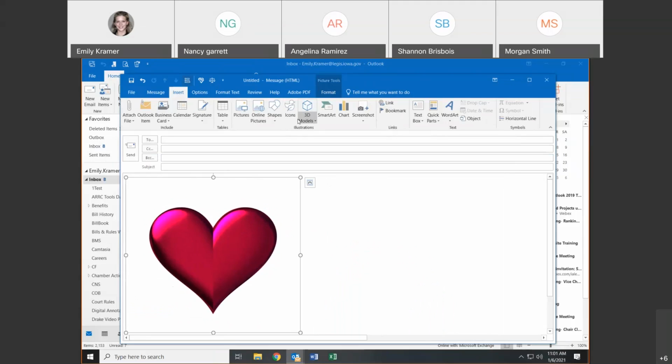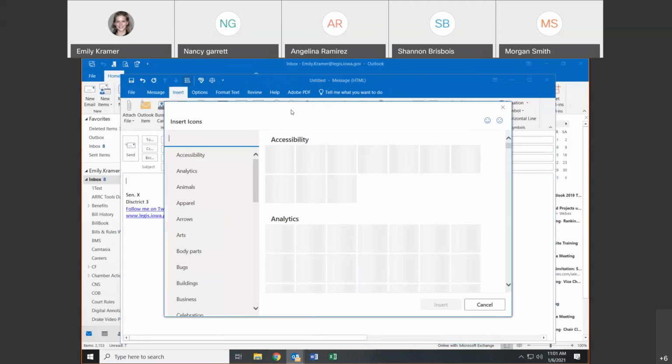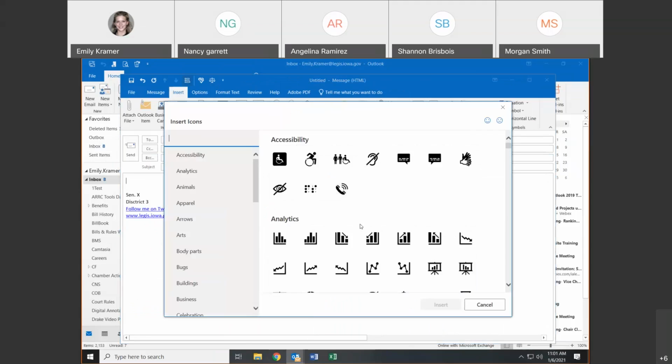There's shapes. There's icons. Icons is kind of new with this version of Office as well. They're just black and white. Basically, they're kind of easy to resize, which is why people would use an icon. They don't pixelate, however big or large you make them, they're always nice and sharp.